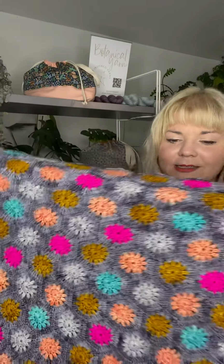This is a beautiful blanket that my friend Kim made for me as a sample in my yarns from when I first started. It's called Hexy Love Actually. It's got lots of little hexagons. Kim said that there were 1,200 ends to sew in. So it's such a beautiful blanket. I'll fold it up so you can see the size of it. It's magical. I don't actually use it as a blanket because it's too precious.